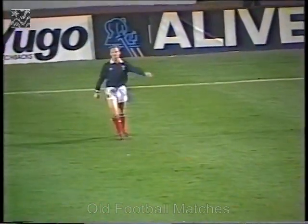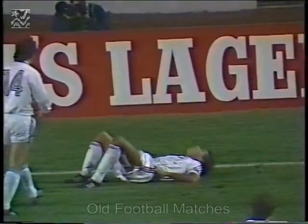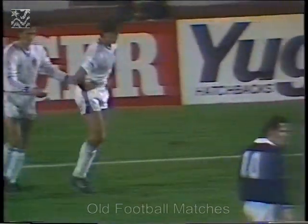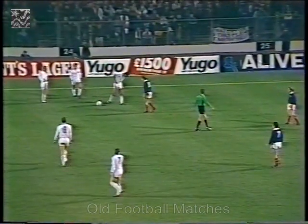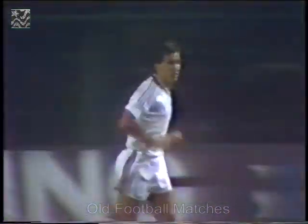A body check by Gough, that's a free kick. And now a Yugoslav player rolls about again. Here we go once more. Vujovic. 5 minutes remaining, plus any time to be added on for stoppages by the West German referee. There could be quite a lot of that.